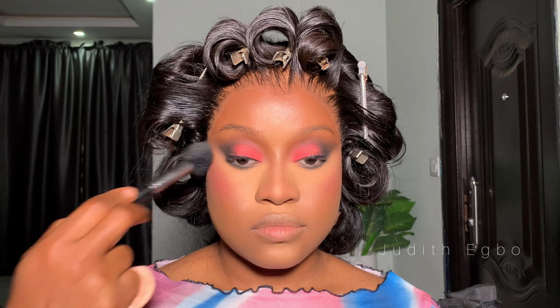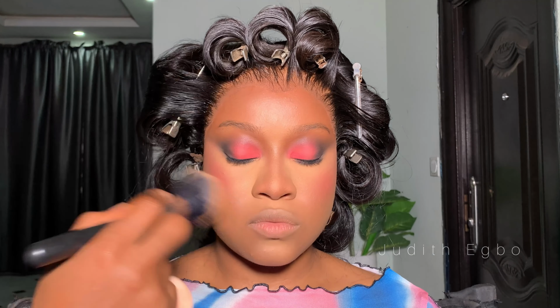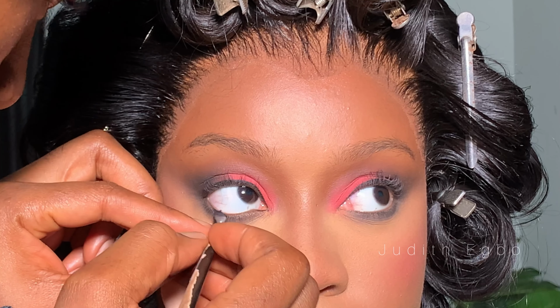To intensify the blush, I'm using this eyeshadow from this eyeshadow palette just to intensify the blush a little bit, and I'm blending with powder. So I'm using my Beyond Beauty gel liner to line her waterline.